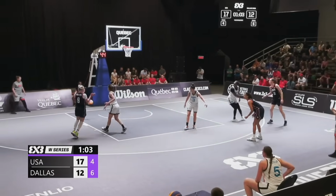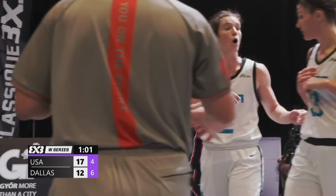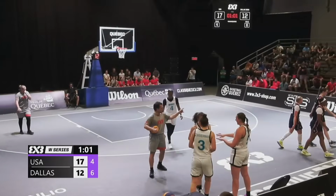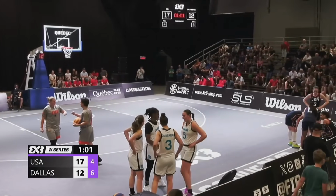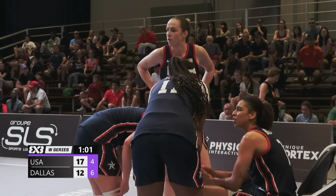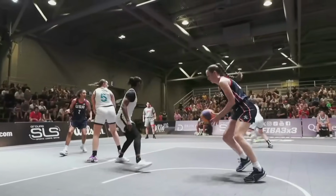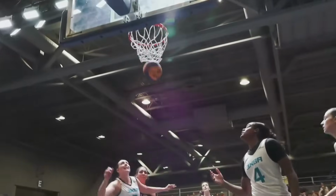Burdick trying to find Van Lith, and just a slight miscommunication, and that's a turnover for USA. 1:01 on the game clock. We're going to have a timeout on the floor, just seconds away from finding out who is going to take home all the bragging rights for the Quebec Stop.